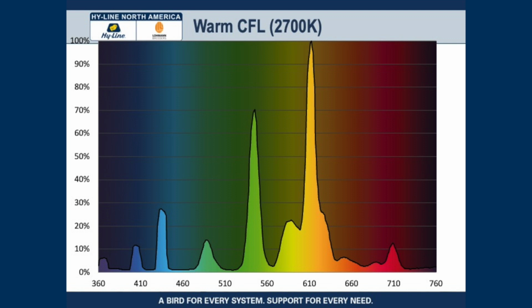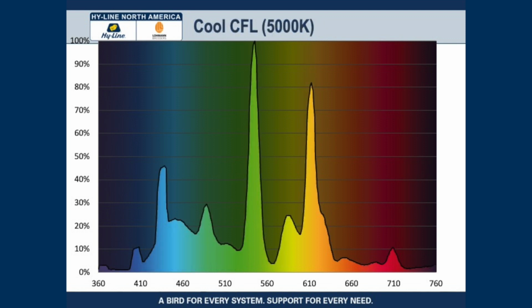So look very closely on this warm CFL, and then I'm going to move to the cold CFL. And you can see it's in the exact same spot. It's just there's a little bit more blue, a little bit more green, and a little less red. And so it's the same phosphors, just different combinations of them.